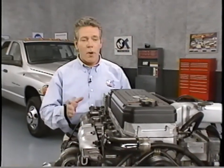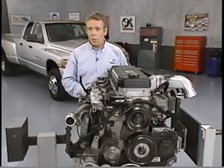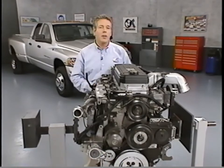Well, that does it for the front end, fuel system, and top end components. Next, we're going to look at the lower end components along with the lubrication and cooling systems.